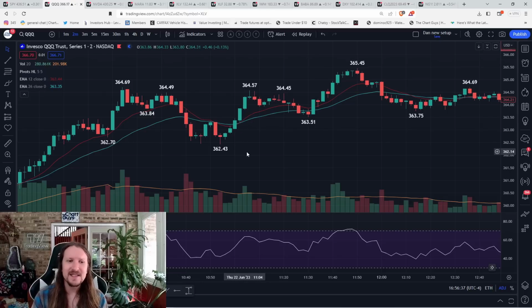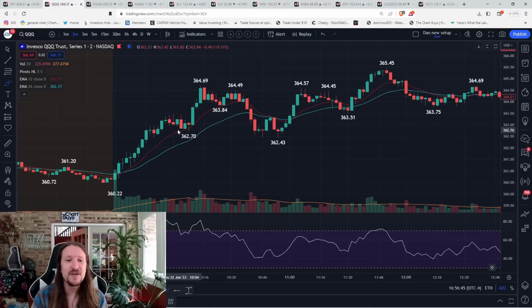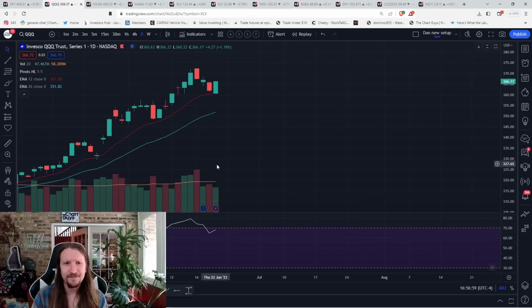So the EMA itself is not always my entry signal. I look for a confluence of signals, but it very often is the visual guide. Here's an EMA hold on the 2-minute time frame. It just keeps coming into play so many times on whatever time frame you're looking at. I highly suggest EMA 12 or something very similar.